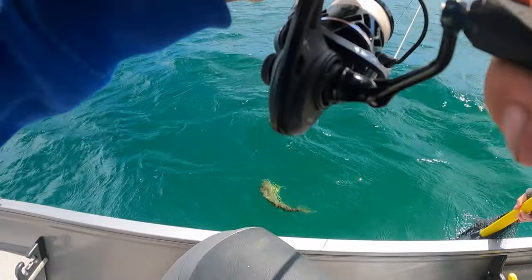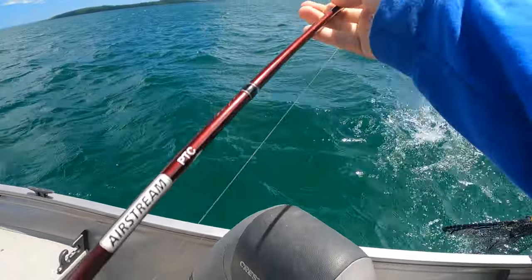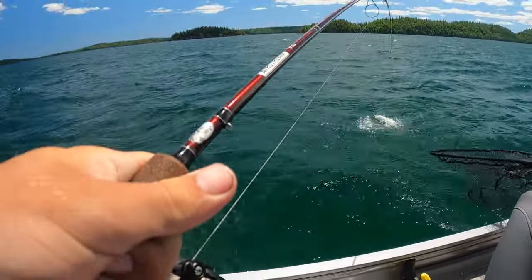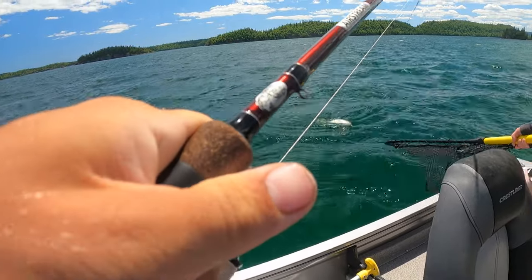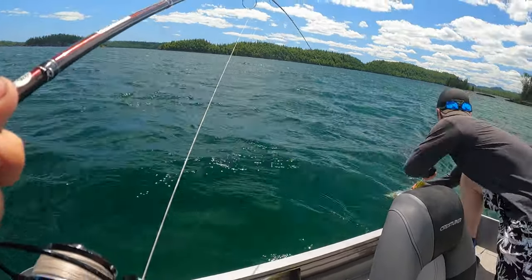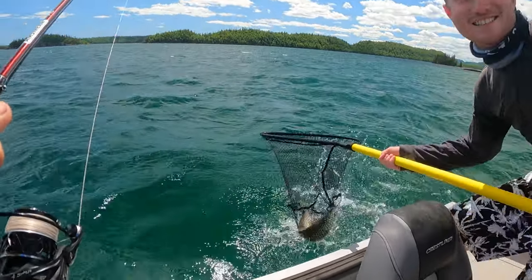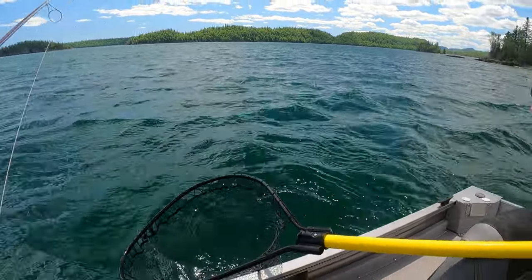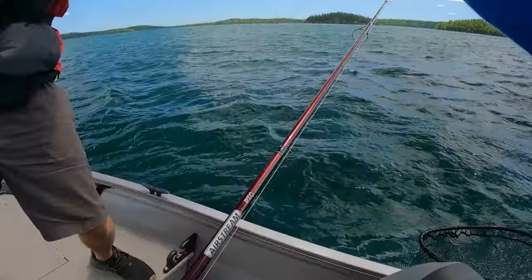Is that a brown? That's a brown. It's a brown. Oh my god. Holy cow. That's why I thought it was weird. This is a dream. Yes, a brown. Bro, a big Lake Superior brown. Never seen that before. That's cool. Woohoo.